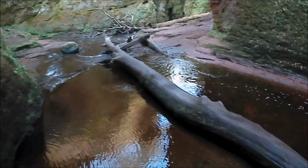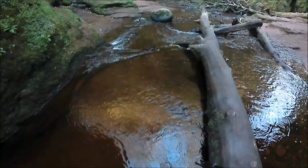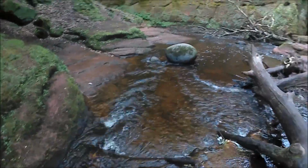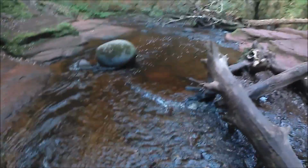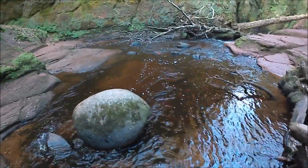I wasn't sure just how deep the river was going to be running today when I came out, and it was a slightly last minute decision. Hence the batteries in the gimbal have run out.